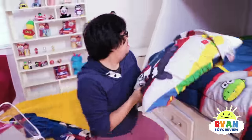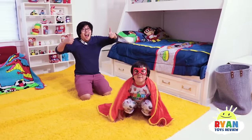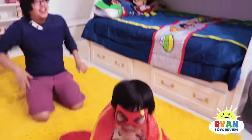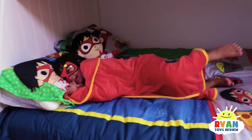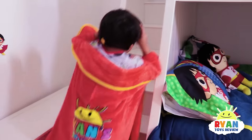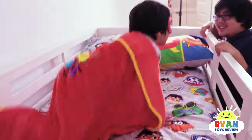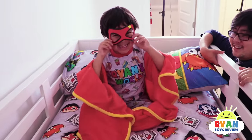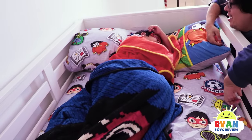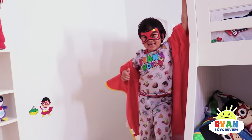All right, let's put this on here. It's done! What do you guys think? Yay! All right, so there it is, Ryan's bedding. You like it? So you can sleep downstairs or you can go up. Whoa! This is cool too. Hey, Ryan, you can sleep upstairs. This is so tall. Cool. Good night, Ryan. Good night. You like it so far? You like your new room?